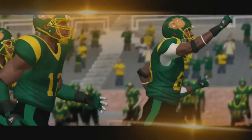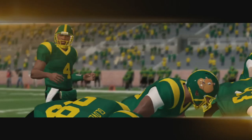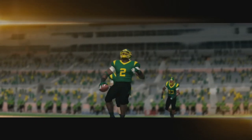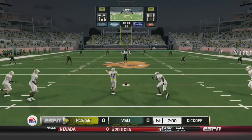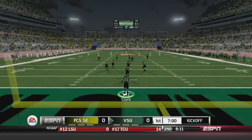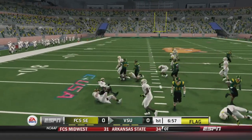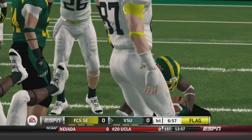Now, like I said, week one, we're playing against the FCS Southeast, the Pirates. Let's hop in. Pirates against the Chipmunks. Let's go. And away we go. The Chipmunks have Clark back to return. He's going to take it out of the end zone, crossing the 20-yard line, but there is a flag on the play already.